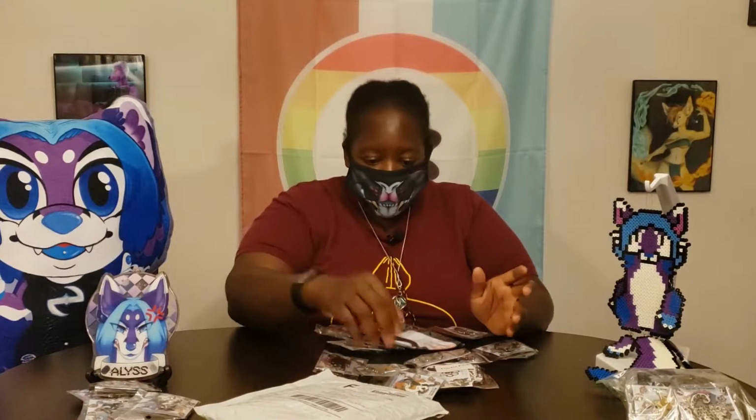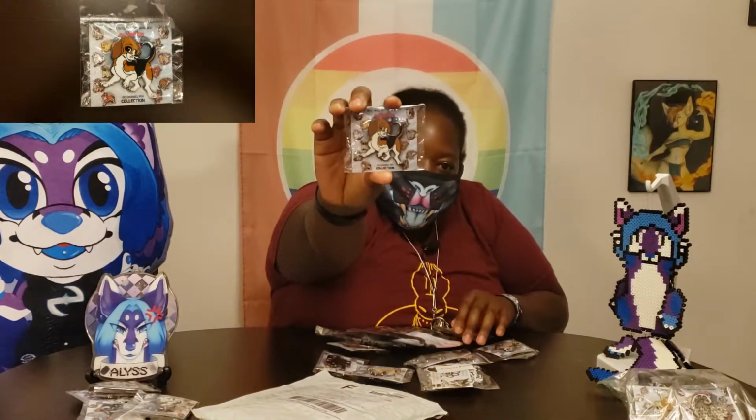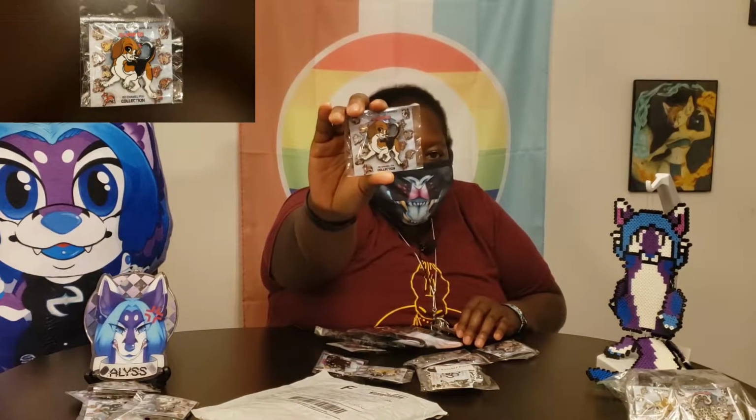After the gray wolf, I will just start grabbing things. Here's the beagle. A very adorable beagle, looks just like our Rambler. Beagles are cute and really loud and very, very hyper.